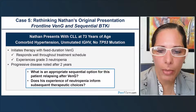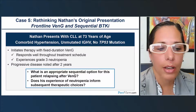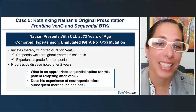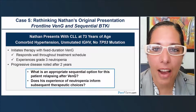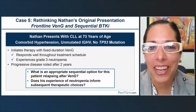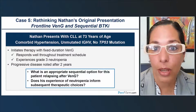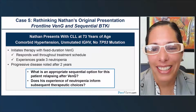No, I'm in agreement. I guess the question I have, although it's again extrapolating from the Murano data, would be: after progressive disease from a venetoclax-based regimen, given the data that we do have, when would you feel comfortable re-challenging? You said a year was too short. What about 2 years? How long would you consider acceptable to re-challenge with either ven monotherapy or ven-based therapy again? Yeah, great question.